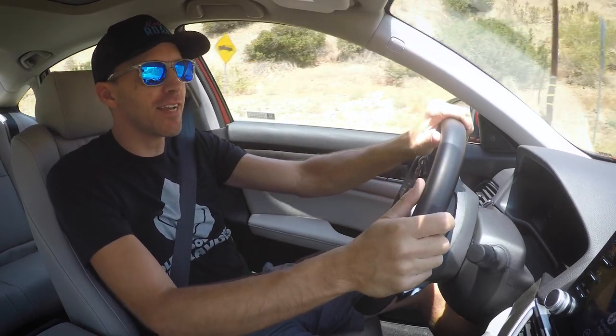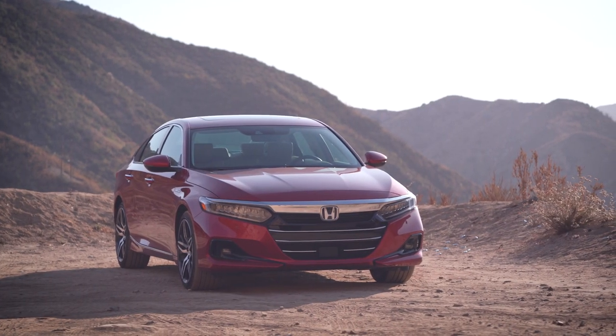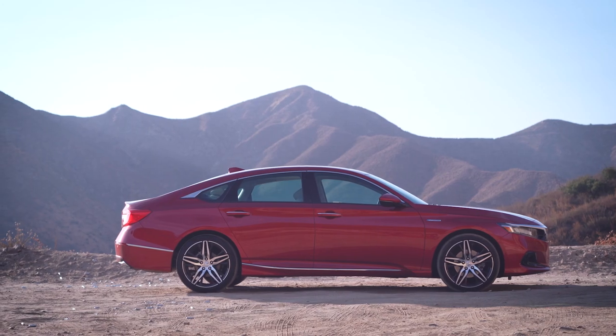So can you believe this is the first time I've ever driven a Honda Accord of any generation? Isn't that nuts? These things have been around since 1976, a total of 10 generations. How is it possible that I've never driven one of them? But I guess here we are. It's crazy, but I'm looking forward to experiencing this one.